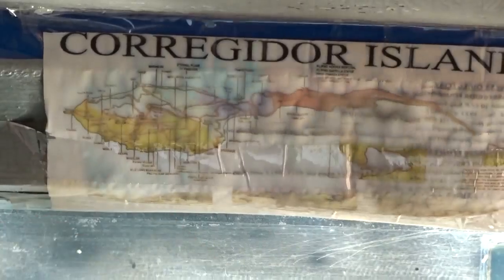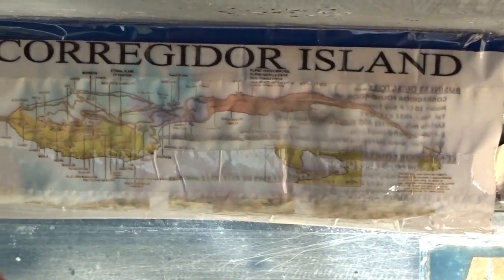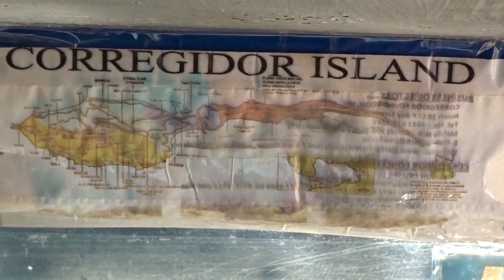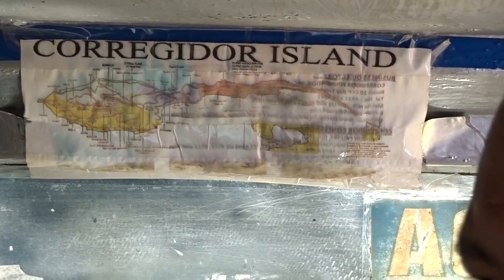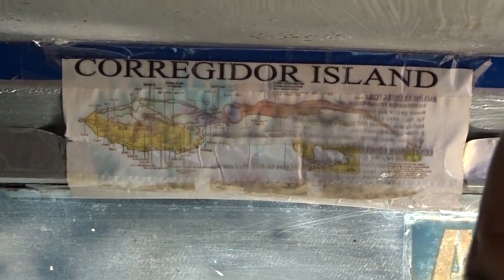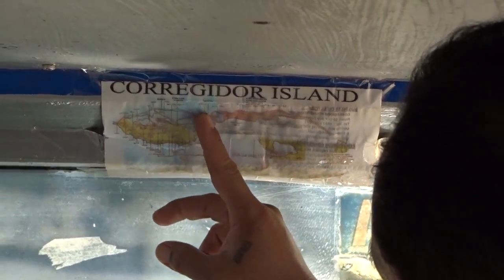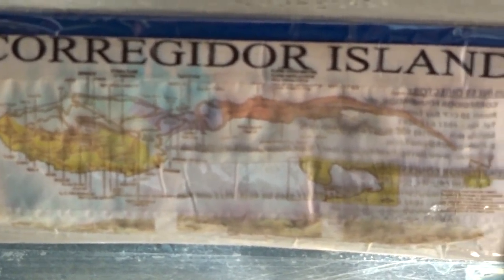The head of Corregidor is facing the West Philippine Sea, and the tail of Corregidor curves towards Manila. Manila to Corregidor is 26.6 miles, or roughly 42 kilometers. You landed here at the north channel of Corregidor Island, at the neck part of the island. The north channel is facing the Bataan Peninsula. Bataan Peninsula is only 3 miles across to Corregidor Island.